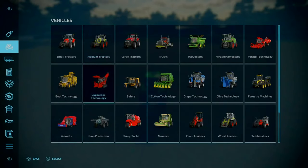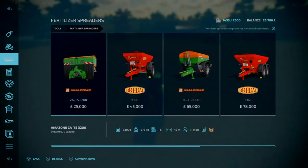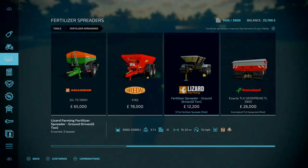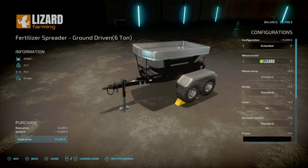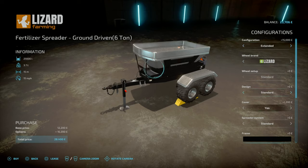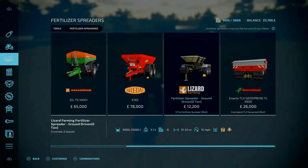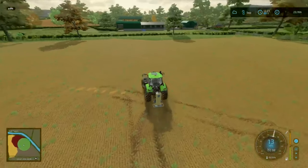Oh, how much is that? How much is this going to be for a lime spreader? That's the thing I didn't think about. What's that? Get a cheap one here. Get an extended version. Get an extension spur system. So that's going to be 2 grand to lease. And that's the thing, more equipment to lease out.